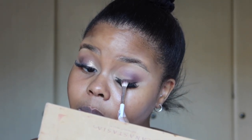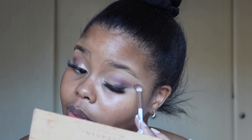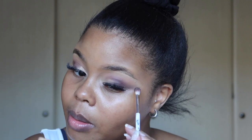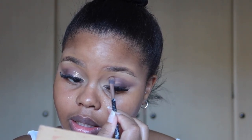So I just wanted more brown to happen since I was gonna use more gold, and I used that to even wing it out a bit. So I know that we created pretty much a circular shape, but now I'm gonna wing it out. So I'm just gonna go back into burnt orange and diffuse this a little, revive it a bit also.